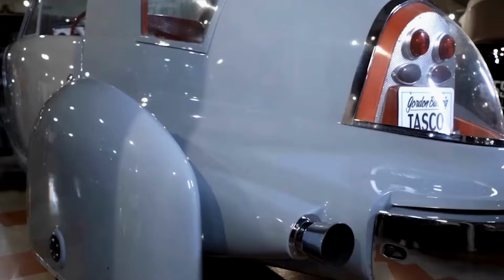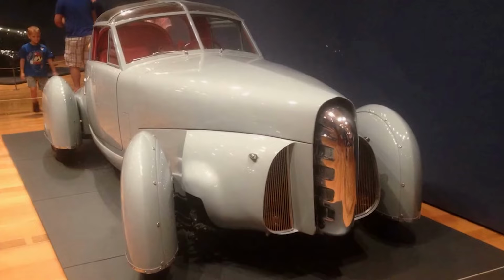Only one of these cars was ever built, and then the owner went to a party and forgot where he parked it. If anyone out there should see it, please let us know.